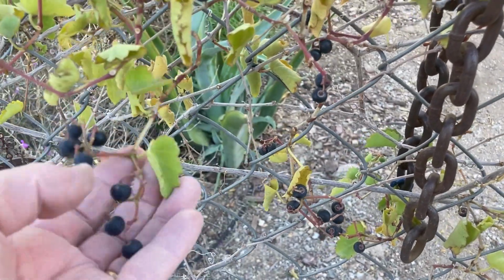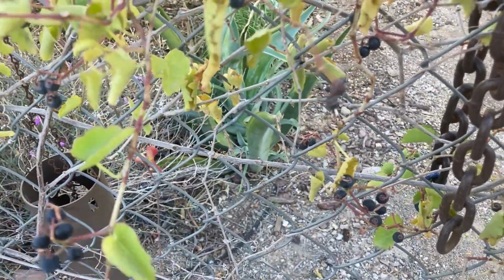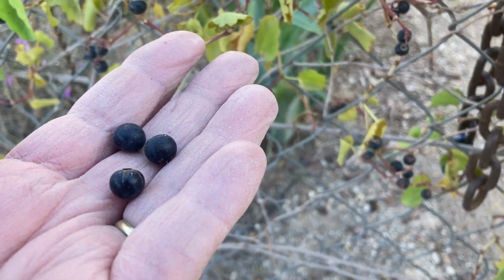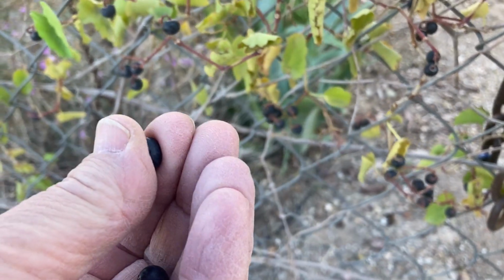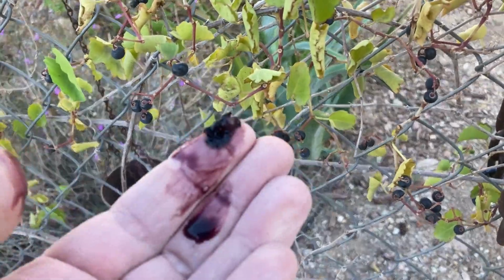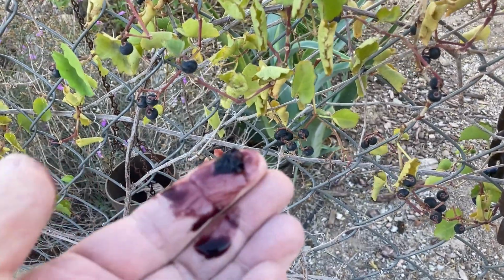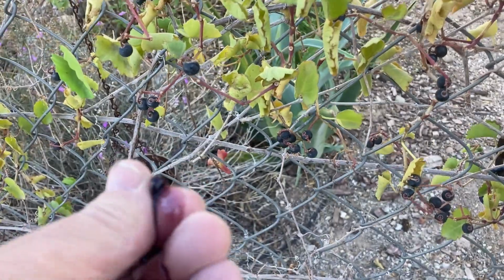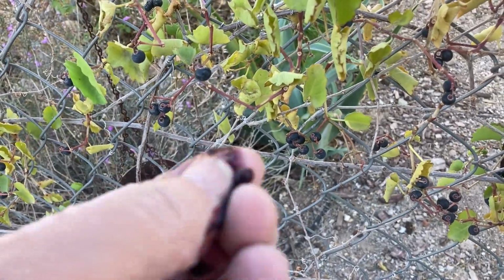But these are the Cissus trifoliata. The berries, if you squish them open, yeah, they're kind of cool looking, right? They've got usually one to four seeds in them, and I'm trying to extract one seed.